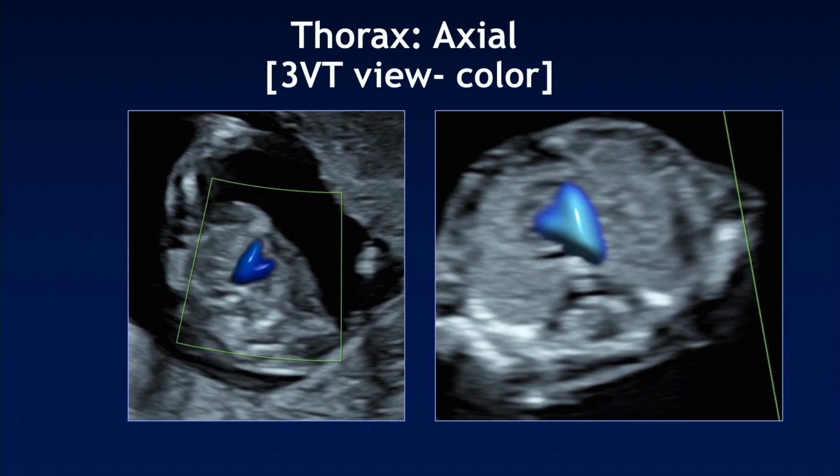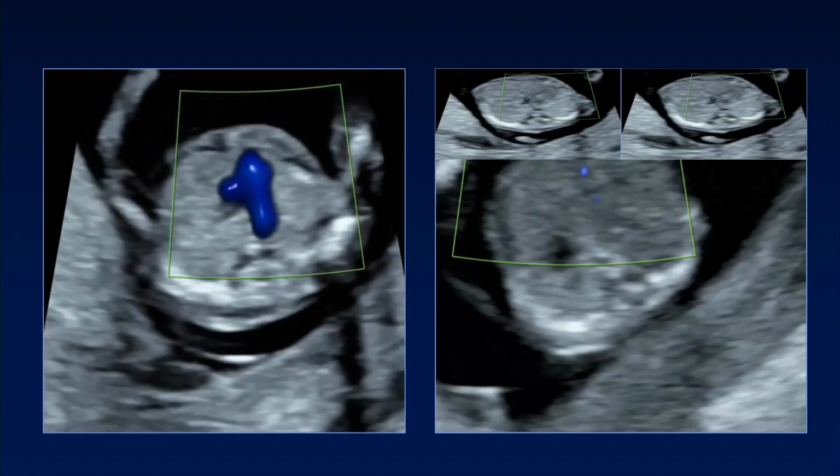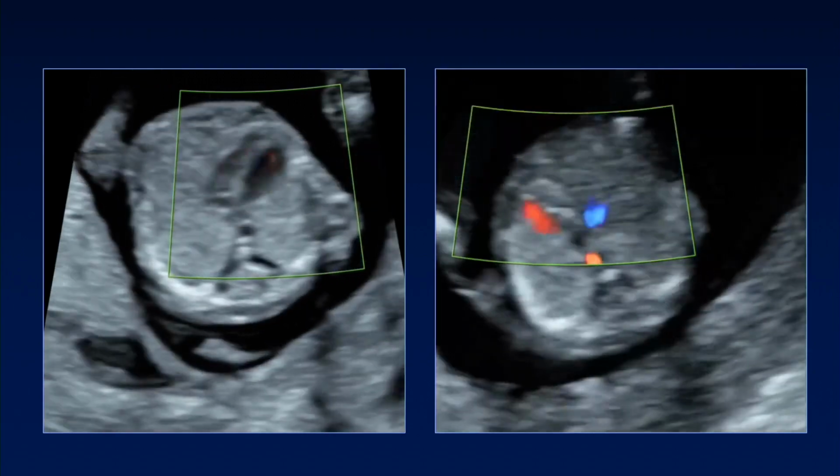And then you're going to be required to look at the three-vessel trachea view with color because you're going to be assessing the differences in size of the vessels as well as the direction of flow. Now these are two little clips just to show you how relatively straightforward this is to see.